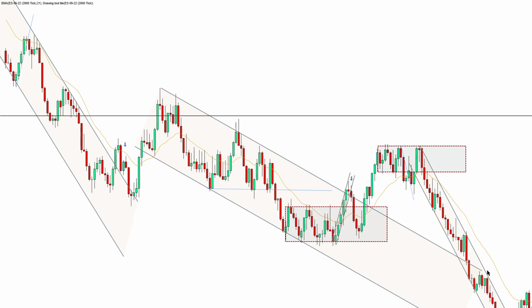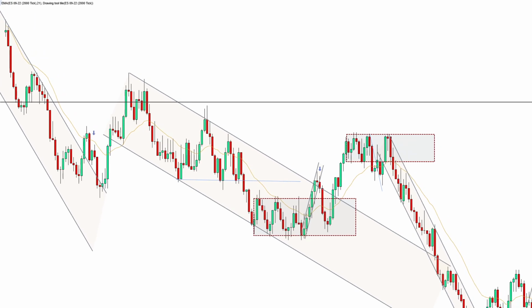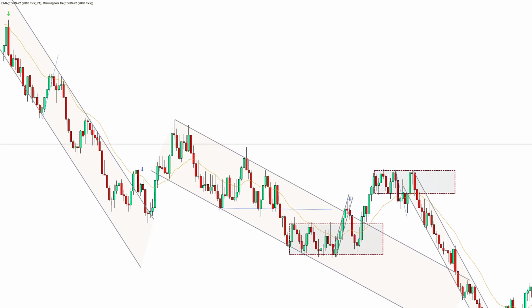Nothing gets to the EMA. You know, it's very shallow pullbacks, just first entries all the way down. No trades that I would be willing to take. Then we have a downtrend, break, first attempt lower, second attempt lower, failure.